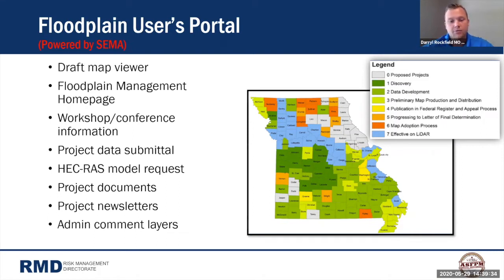Over the past year and a half, we developed a portal, and the design of the site was built around floodplain administrators, new or old, looking to get an update on the remapping process, as well as being able to access all the data and resources with a few clicks and not take too much time away from them.